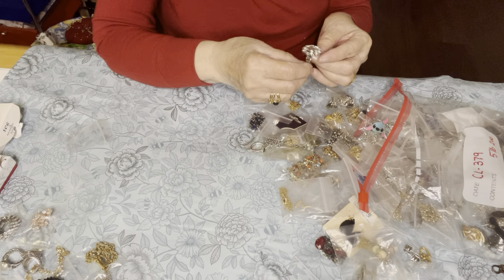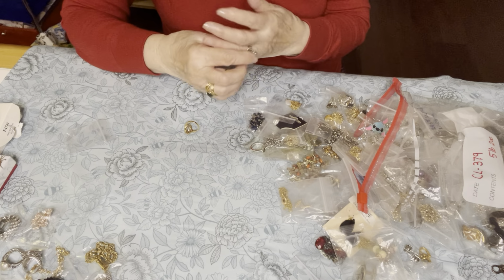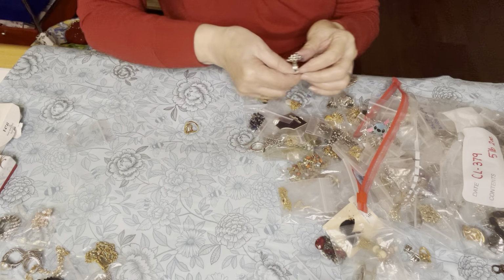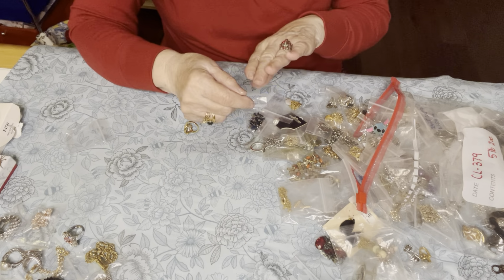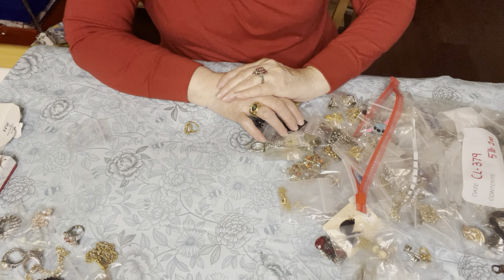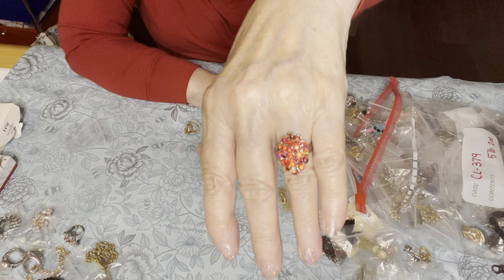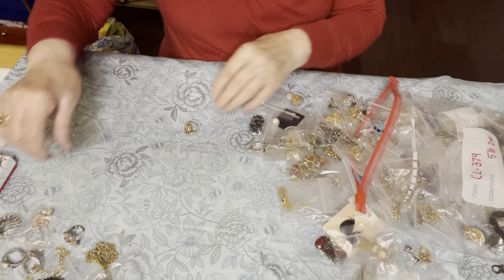Here is, wow, this ring doesn't look like it's been worn. No discoloration whatsoever. And there's another one here. Look at that. Now, in person, that looks more of an Aurora Borealis in like burgundy color, but on my screen it looks almost orange. That's weird.